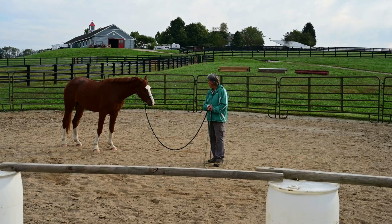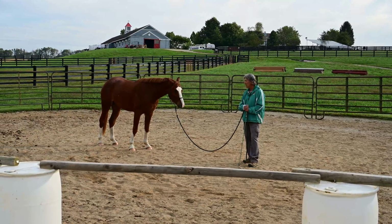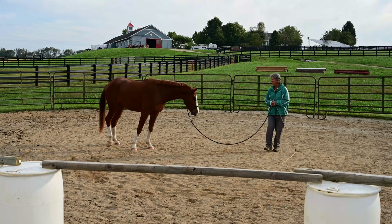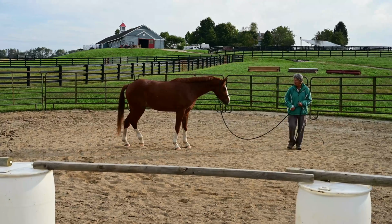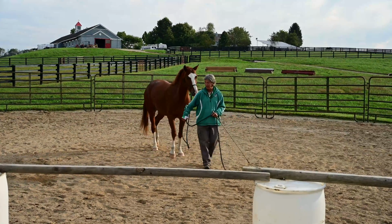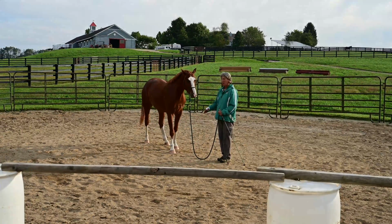So Waffles, thanks for the demo. You were really good. And you can see the focus here. He's like, okay, he's not worried about anything else. If I move my feet, he follows me. If I move my feet, he follows me. Back up, not in my space. So he's doing pretty good for his 3 days of training.